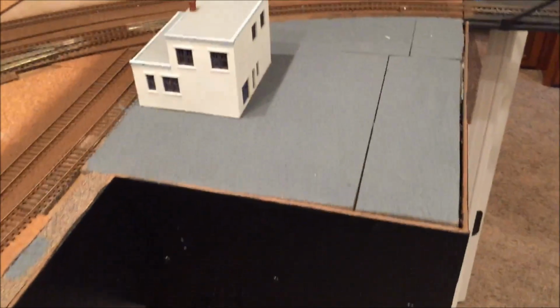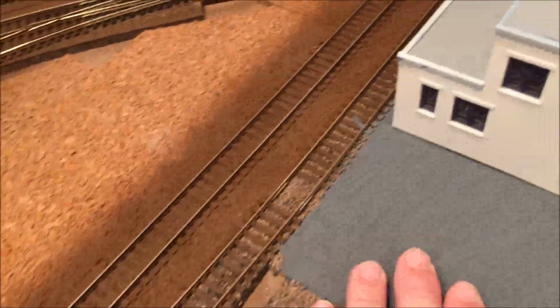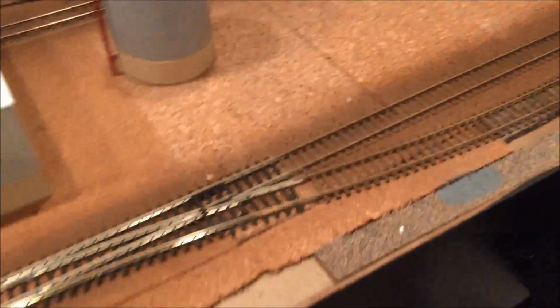which is also now paved. I guess I hadn't shown that before. I'm going to have to fill in some of the cracks there. I needed to elevate this area, so this is actually cork that's painted gray. I need to finish it out, do something with the cracks there. But I've got rail service to that building.